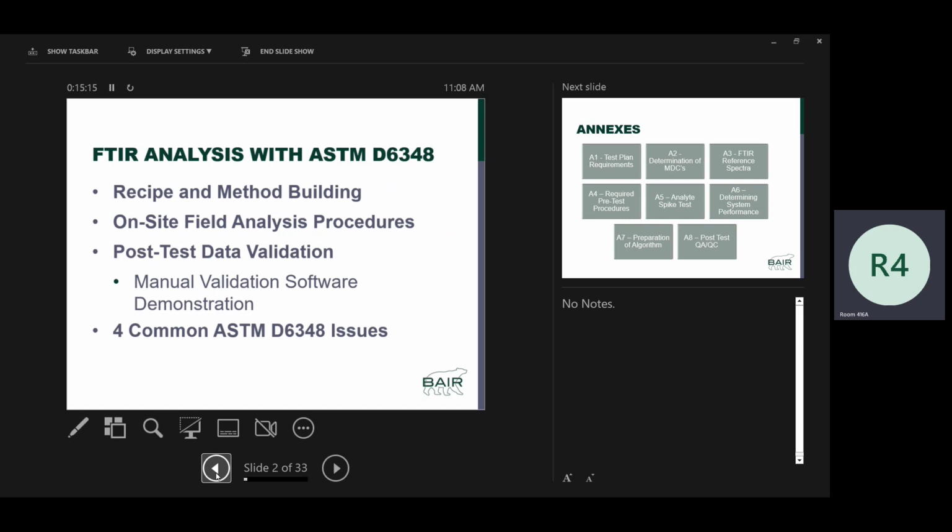As Randy mentioned, we're going to be talking about the various portions of FTIR analysis using D6348, which is the primary method used for FTIR analysis. It doesn't read very well, and going through the method can be quite confusing, but with some help from some experts and a lot of training, Randy and I have been able to be sure that we're getting all the data quality objectives with that method. So we're going to start off first with the recipe, then we're going to move on to the on-site field analysis. And we're going to go through some common issues as well.